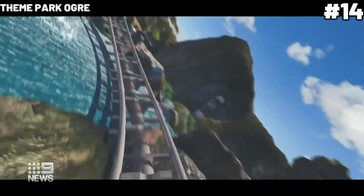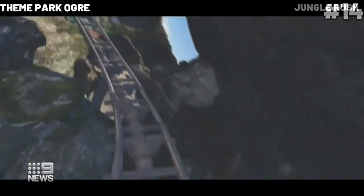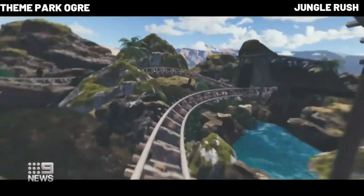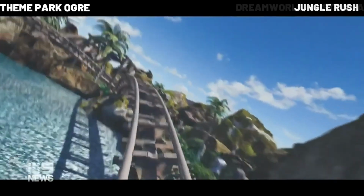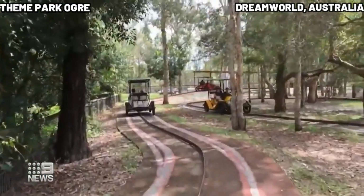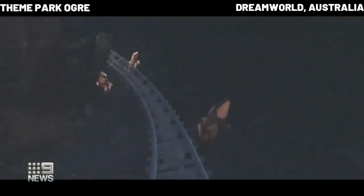At the number 14 spot is Jungle Rush at Dreamworld in Australia, which is a Vekoma mine train coaster. This ride doesn't have a ton of information like most of these rides, but it seems to be a good coaster with show scenes, an intriguing incline turntable, and a backwards section, totaling for a cost of $23 million US. The ride also seems to be quite thrilling with 12 total airtime moments, although there are no inversions. This coaster seems to be a good gap between the family coasters in the park and something like Steel Taipan, so I think it's a great addition to the park.